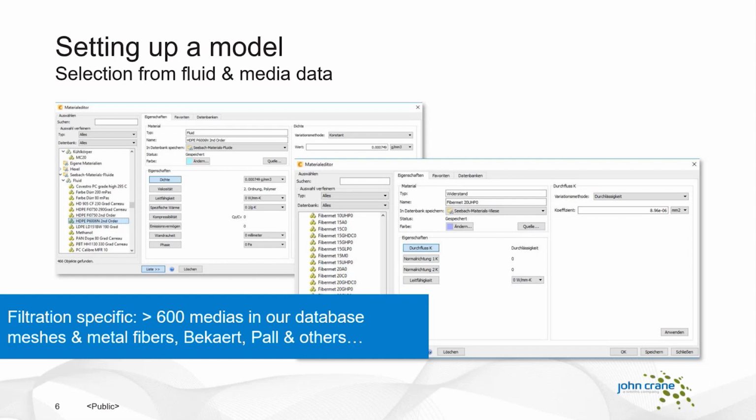And they all do have a different impact on the polymer, not just in micron rating, but different media types within the same range. Say 20 micron, but say a Pall 20 micron XYZ might be different than a Bekaert 20 micron ABC, and we need to understand that. So it gives a uniqueness to John Crane.